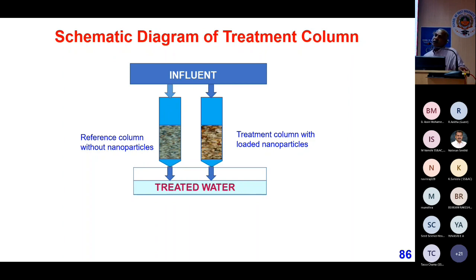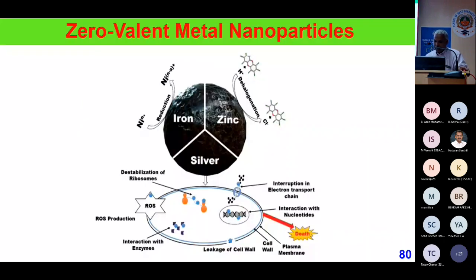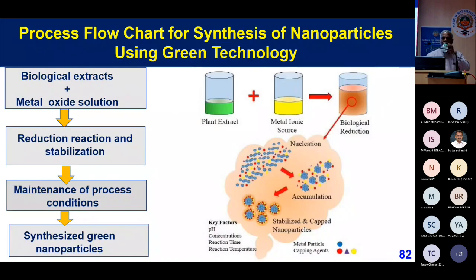And this type of metal nanoparticles, I think I can go back to that slide. I just skipped that. This type of nanoparticles are big ROS quenchers. They can interact with enzymes. They can destroy cells because they can induce leakage in cell walls. They can interrupt the electron transport in the cell, so they kill bacteria. Not only bacteria, they can destroy toxic compounds in wastewater.